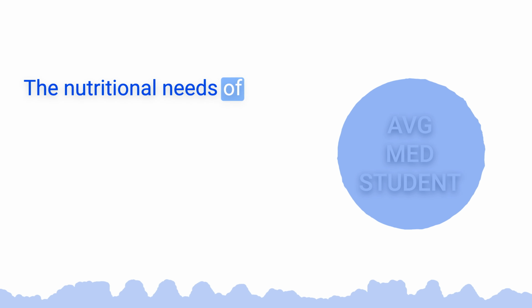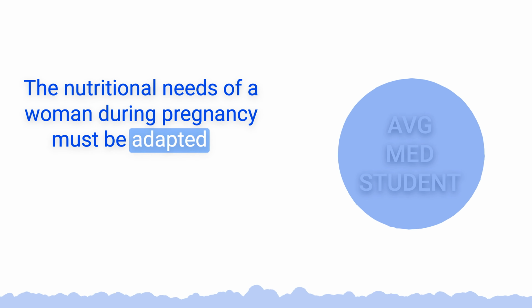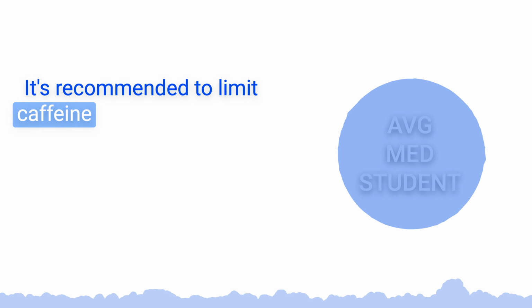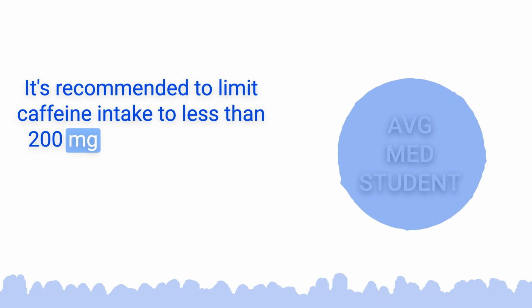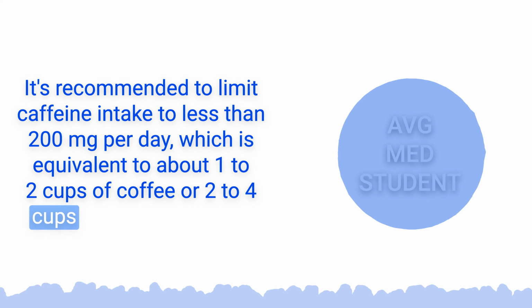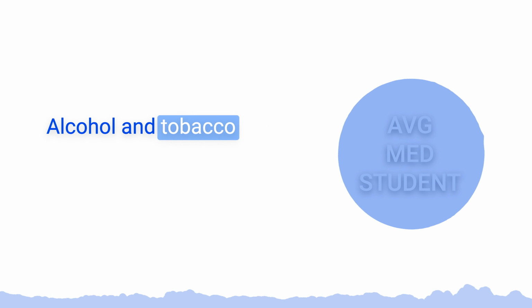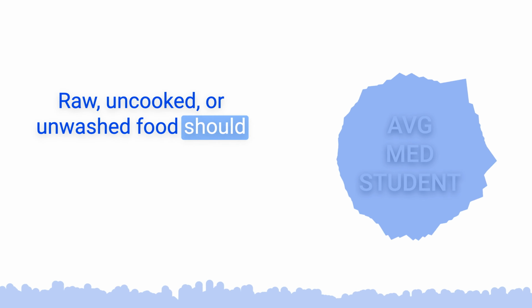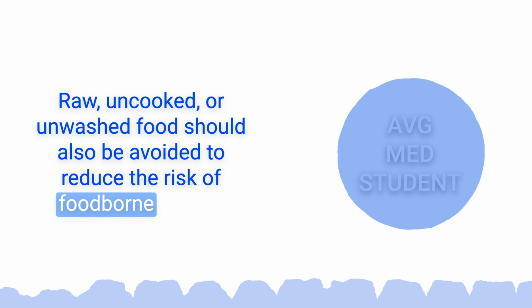The nutritional needs of a woman during pregnancy must be adapted to meet the demands of both the mother and the growing fetus. It's recommended to limit caffeine intake to less than 200 milligrams per day, which is equivalent to about 1 to 2 cups of coffee or 2 to 4 cups of caffeinated tea. Alcohol and tobacco should be avoided throughout pregnancy. Raw, uncooked, or unwashed food should also be avoided to reduce the risk of foodborne illness.